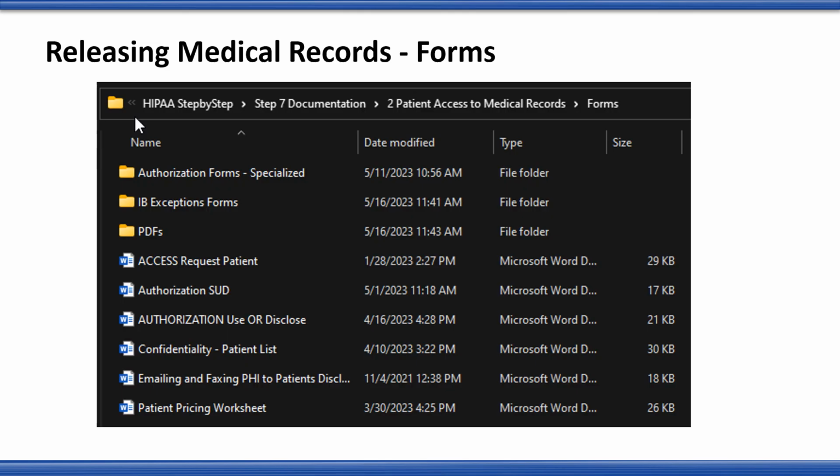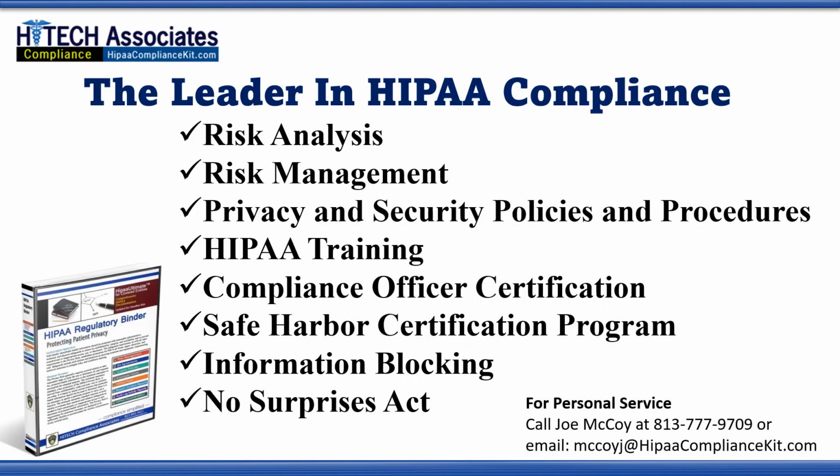So we've organized all of this information in this Releasing Medical Records Kit, and we're hoping that this gives you all the information and documentation you need to properly release medical records, and not have a patient complaint come in that could cost your practice time and resources. This Releasing Medical Records Kit is a smaller portion of our entire HIPAA Compliance Kit and the regulatory binder. You need all of these parts to be fully HIPAA compliant: the risk analysis, risk management, a full set of privacy and security policies and procedures, HIPAA training for all of the staff, compliance officer certification, and also knowing and having all the forms and documentation for information blocking.